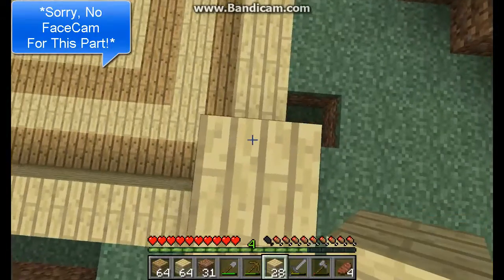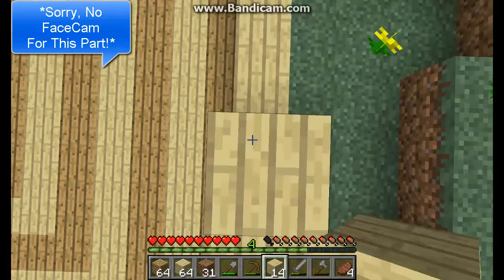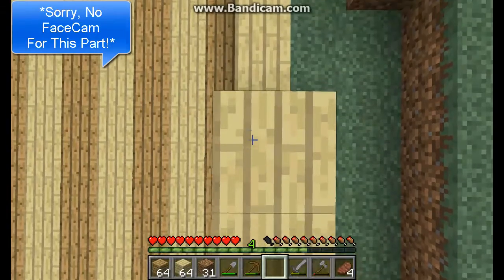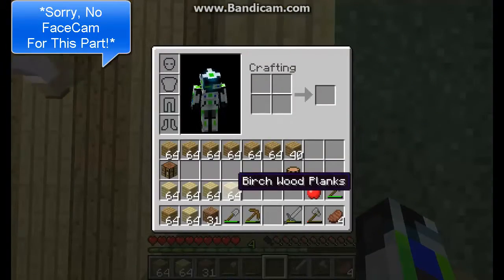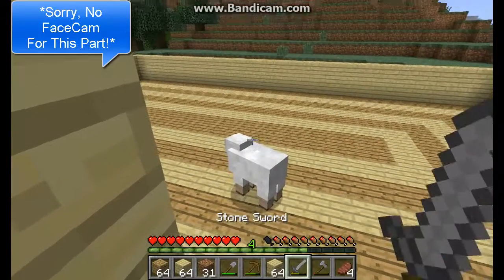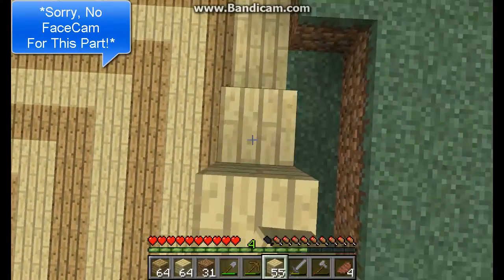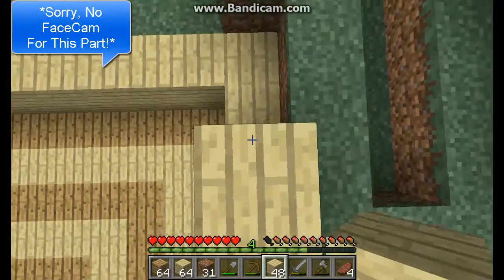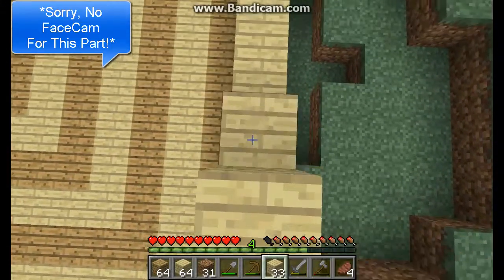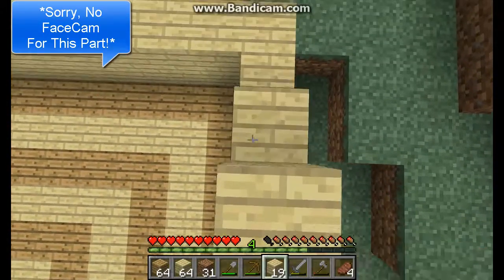In all my houses, I don't like it to be very small and short. I like it so that you can jump in it and not touch the ceiling, because I hate those. I hate it when you feel crowded in the room because the roof's so low. So this is going to be kind of like the basement area.